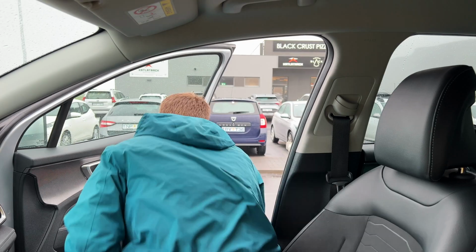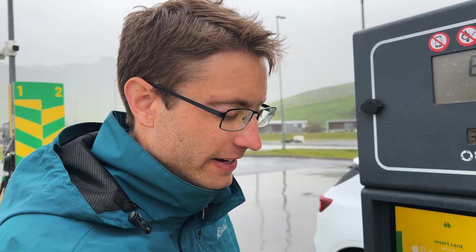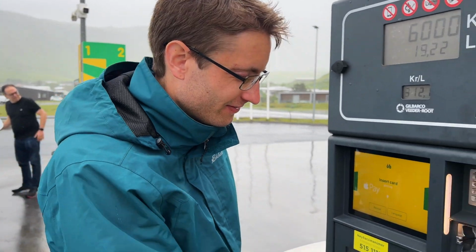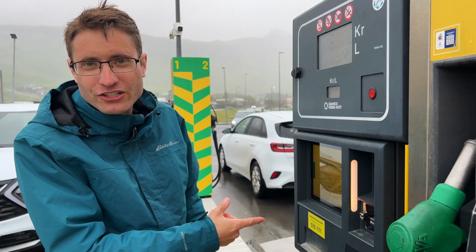Well, we're going to show you how to get some gas in Iceland. First things first, if it's really windy outside, make sure your car door doesn't slam open. So first, let's change the language. And we're going to try to use this discount fob that our rental car company gave us. Looks like it says it worked. Okay, now we have to choose how much gas we want.